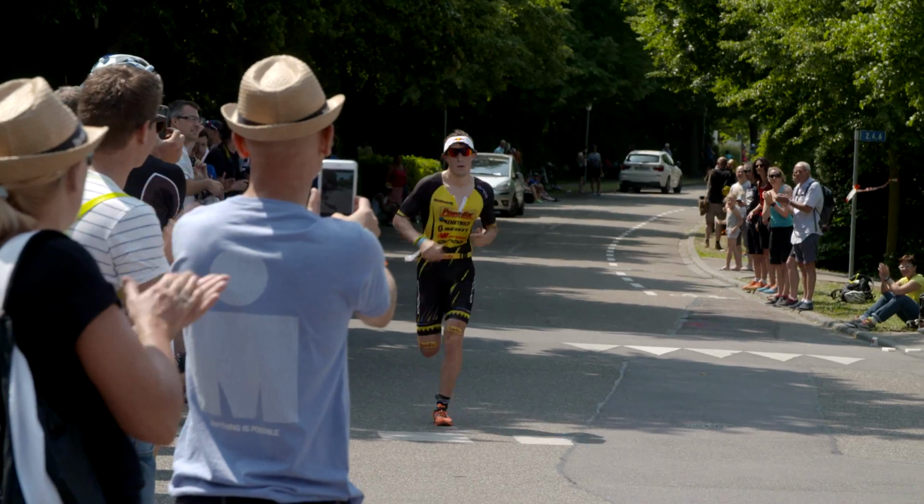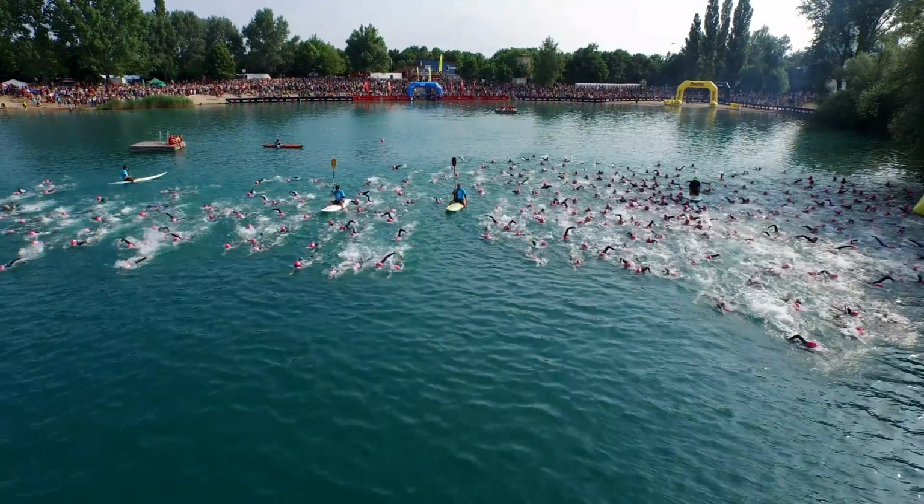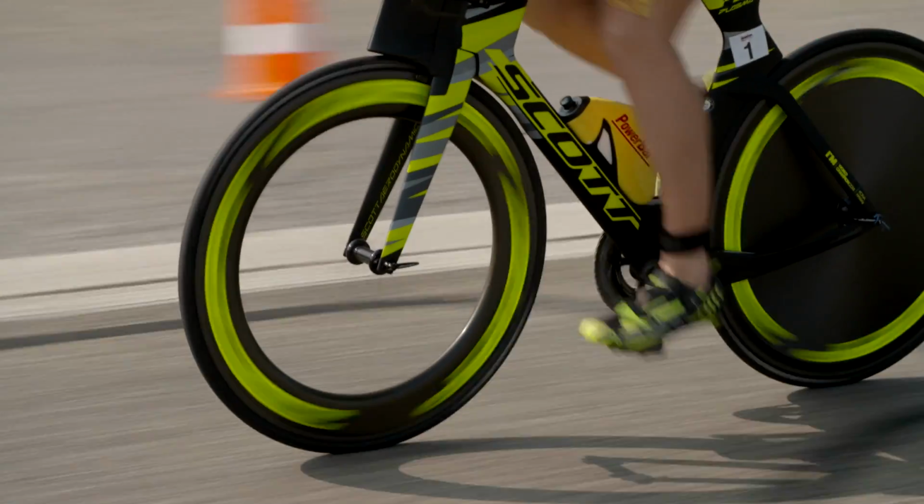Triathlon is still a relatively young sport, but I think we've gone through pretty fast development in the last 30 years, and part of it has been the technical advancements.